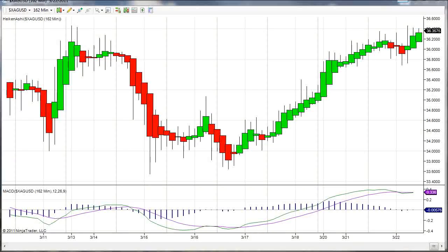It is Tuesday, the 22nd day of March, approximately 10:30 here in Honolulu, Hawaii, and this is the Daily Report. Currently, we do have silver trading higher this morning, currently at 36.36. It's putting it up anywhere between 28 and 32 cents higher. We are looking at a Heikin chart, which is a Japanese average chart. The time parameter on this is 162 minutes.